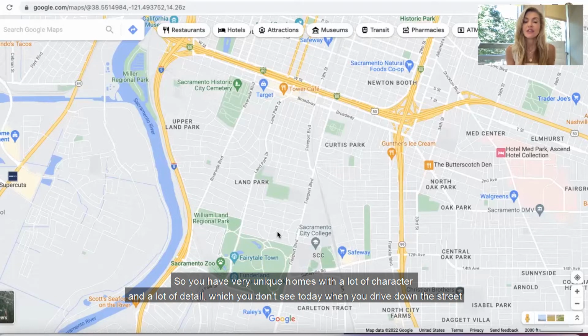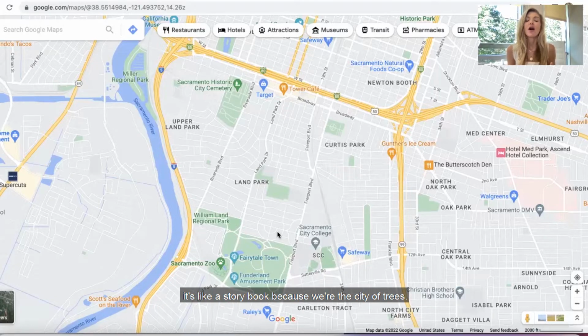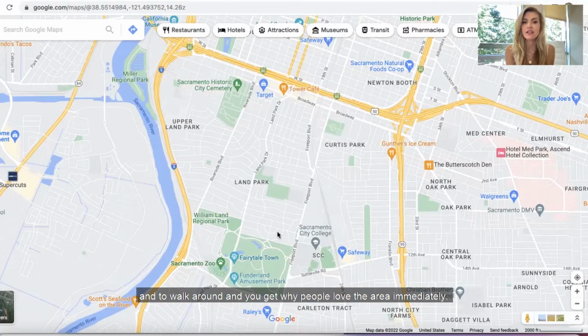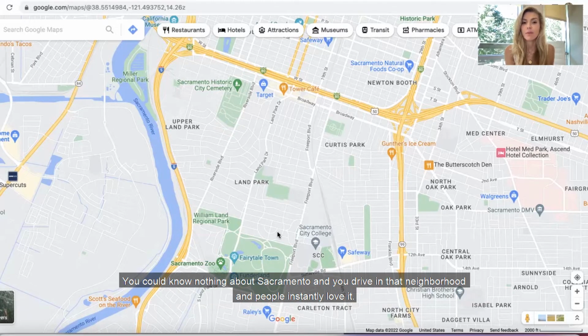When you drive down the street, it's like a storybook because we're the city of trees. So there's a ton of trees, and the trees literally canopy over the street. So there's shade and you see the beautiful houses, the brick Tudor, Spanish Revival. And it's just very serene and a pleasant area to be and to walk around, and you get why people love the area immediately. You could know nothing about Sacramento and you drive in that neighborhood and people instantly love it.